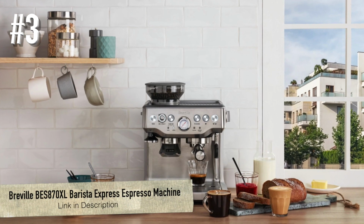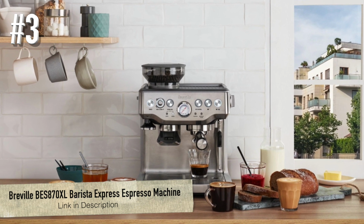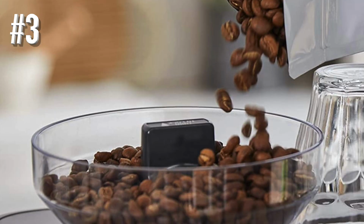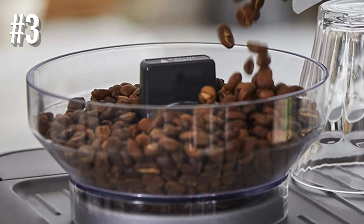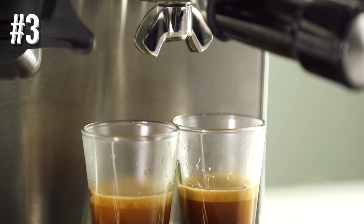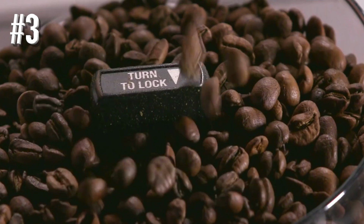Number 3. Breville BES 870XL Barista Express Espresso Machine. The Breville Barista Express is versatile, long-lasting, and stylish. While there might be a small learning curve involved, it's easy to brew rich espresso shots with that cafe-worthy group head. A built-in steam wand allows for delicious lattes and cappuccinos.